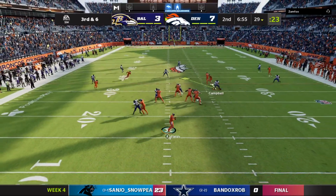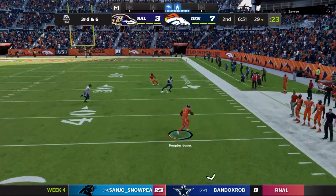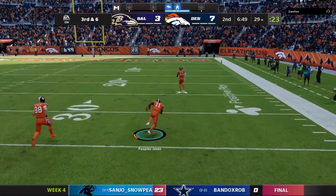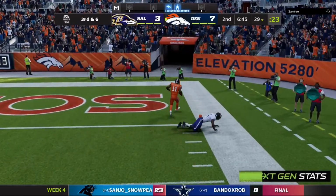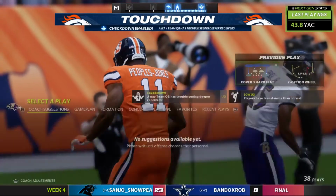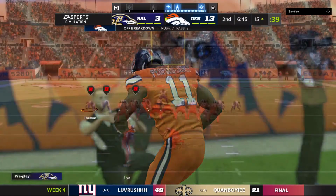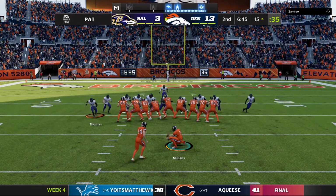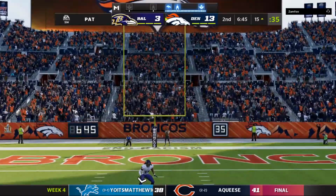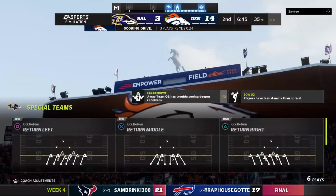Here's Fields, eluding the pressure, right. That's complete to Peoples-Jones. Touchdown, Broncos. Well, like so many wide receivers, he is a threat with the ball in his hands, and he's able to do his damage here after the catch. Extra point by Sly is up and good, and that pushes the lead up to 11.